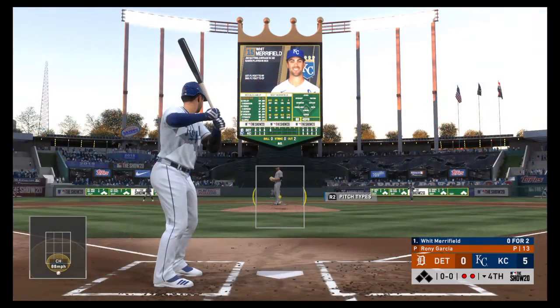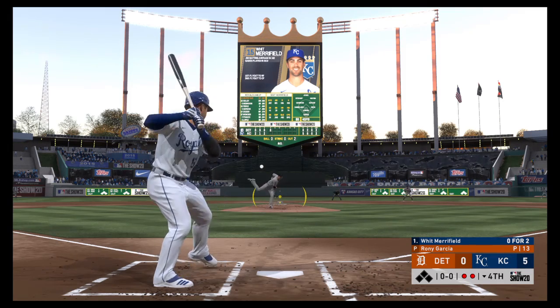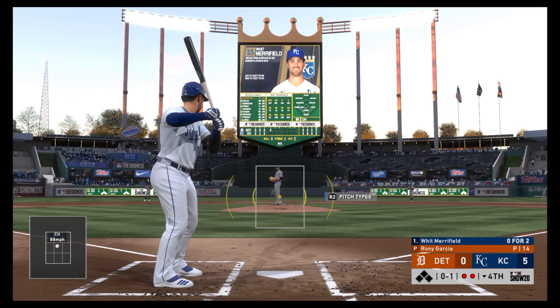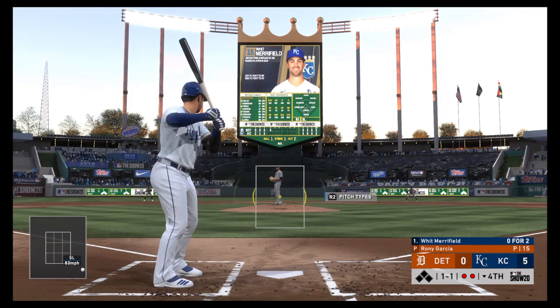Now it's back to the top of the order. And Whit Merrifield will dig in at the plate. In there, no balls and a strike. 88 on a changeup? I remember when an 88-mile-an-hour fastball wasn't all that bad. Man, the game's changing. Nope. Off the plate, 1 ball, 1 strike.